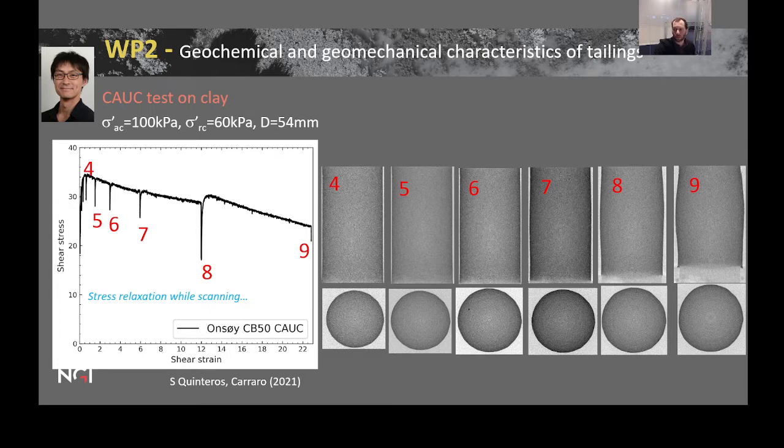valuable quantitative information for better understanding of the specimen's dimension changes. And a comprehensive triaxial testing program is currently ongoing.